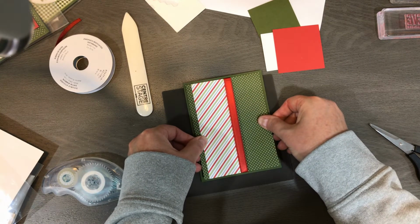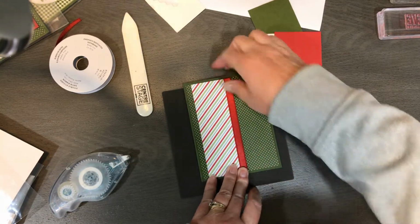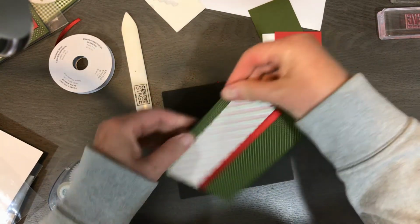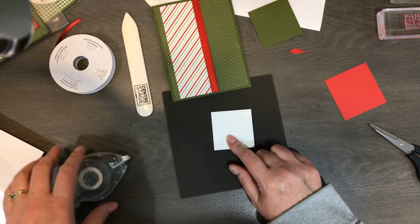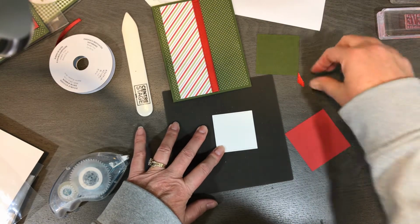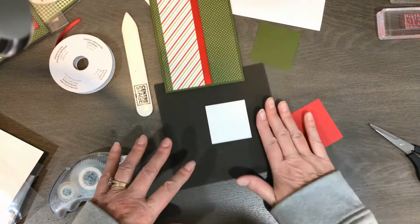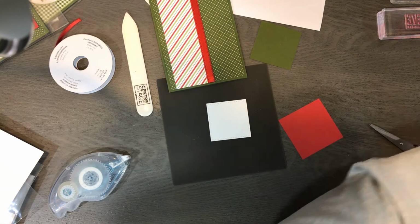I love this Designer Series paper. It is so pretty. With traditional red and greens, that makes my husband happy. So now I've got a piece of Whisper White, Mossy Meadow, and Real Red. So I cut those ahead of time. This one's done with the stitched shape dies.